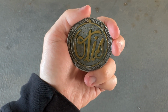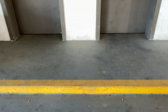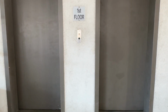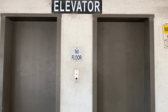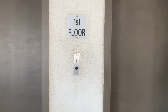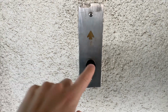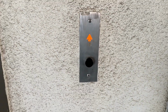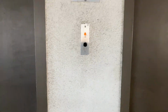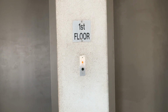Alright guys, we're back at the Alico parking garage in downtown Waco, Texas. And some of you might think these elevators have been modernized, right? Well, it is April 9th, 2025, and these elevators are still strong. These elevators still live on. They're still original.